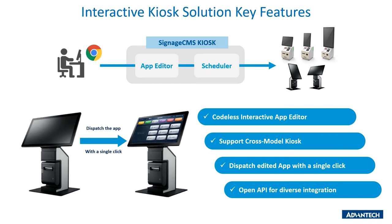The app you created can run on different operating systems. It supports running on Windows and Android kiosks. If you have multiple kiosks, you will be able to dispatch the app to all of your kiosks with a single click at the same time.